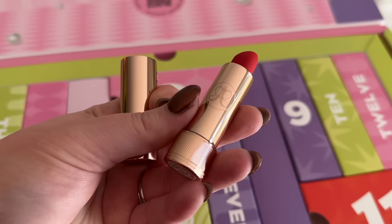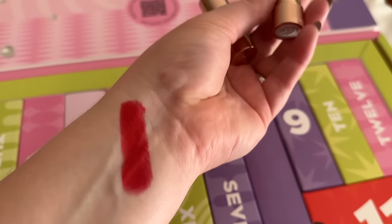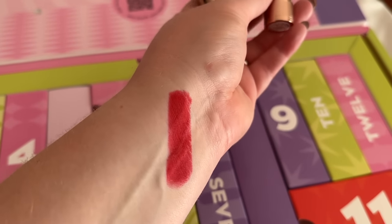Okay, this is Cherry. Very pretty red, very holiday. I think this is my favorite item so far, just because I feel like it's higher end, full size, and I do think it fits the holiday spirit. So that is the Cherry lipstick from Anastasia. I feel like we're finally getting to some good stuff.